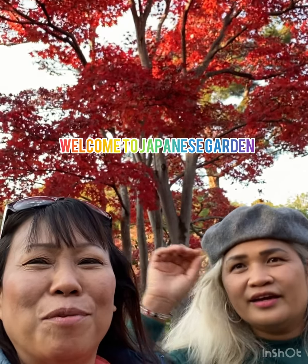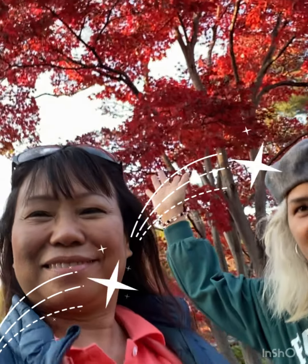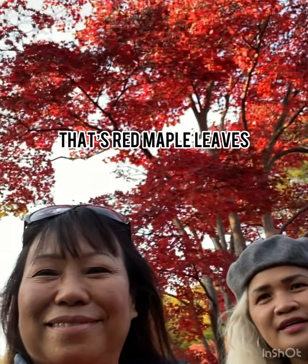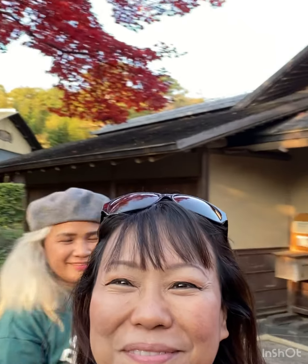Japanese garden. Here, my friends, Miss Delia, she said this is a very beautiful red maple leaves. Yes, it's very unique and we can enjoy and see only every autumn season.